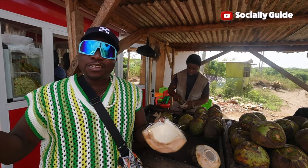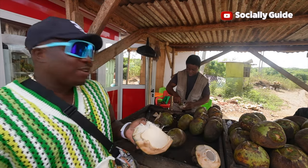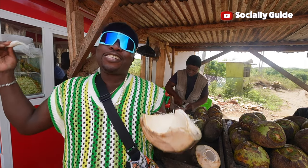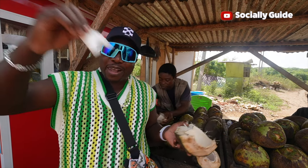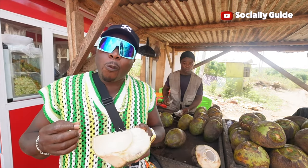Coconut washi. Either you drink coconut water before washi, or you eat washi before. See, you have everything here. See, come and enjoy some. Come and enjoy some with us.